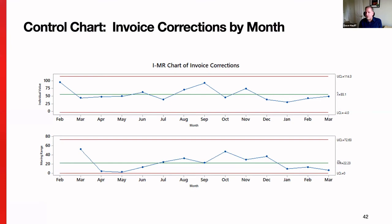We may not like that there's 55 corrections, and I want to bring that down, but I shouldn't be surprised when I see these ups and downs. And that's what statistical process control helps me to do, both when I am initially looking at my problem and trying to solve it, as well as when I get to the end here and I'm trying to do the ongoing maintenance, because I can now establish my ongoing measurement system to see the ups and downs that are happening.